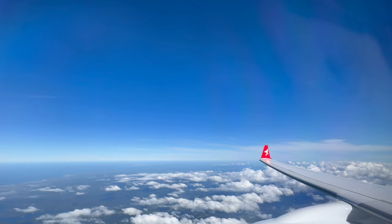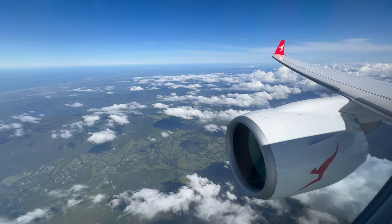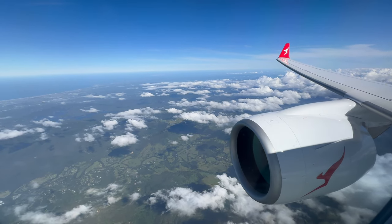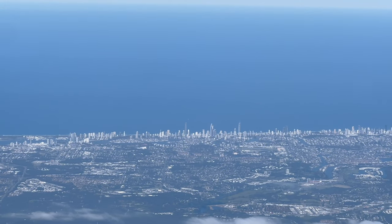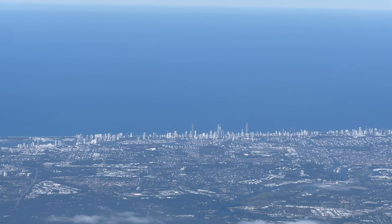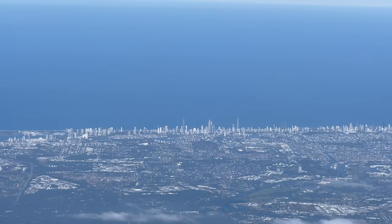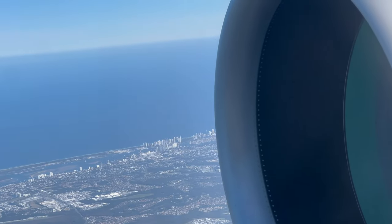So we're flying over the Gold Coast and we're going to start descending into Brisbane, and I'm going to quickly give you my honest opinions about Qantas A220 economy class. I do like the new colours on those seats. The seats they have on 717 and 737 are black, and they make the overall environment and vibe of the cabin a bit dark, so I do like the new colours. The bigger windows and wider aisle on the A220 make it a really comfortable experience.